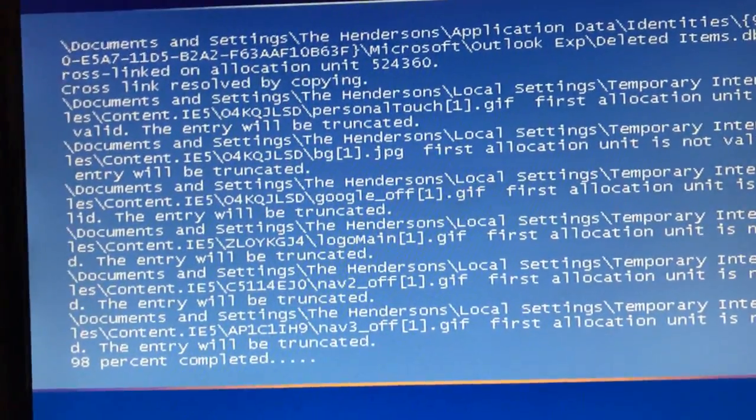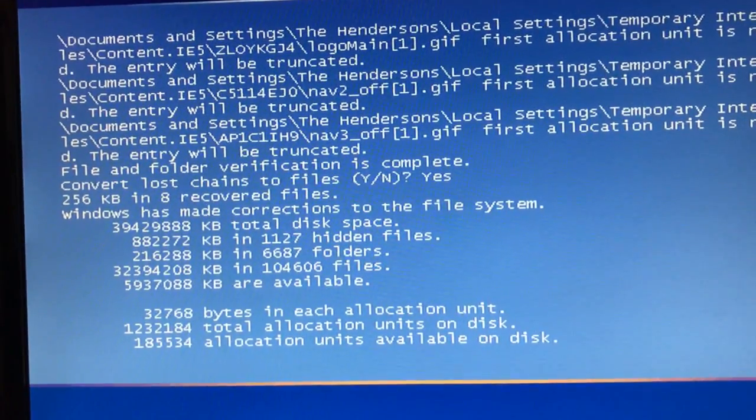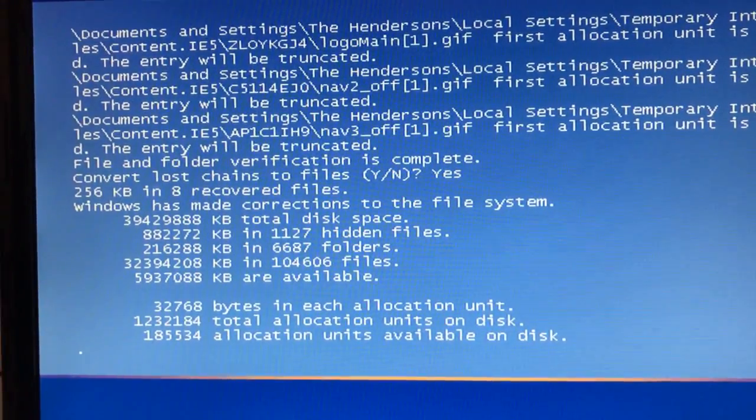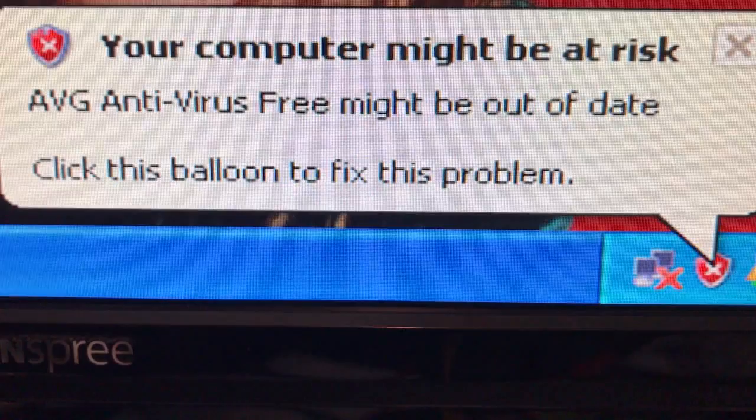All right, so we are getting close here. We're going to finish up the scan, and then the computer is going to start to bring up the desktop. The antivirus needs updating. Yeah, I would imagine.